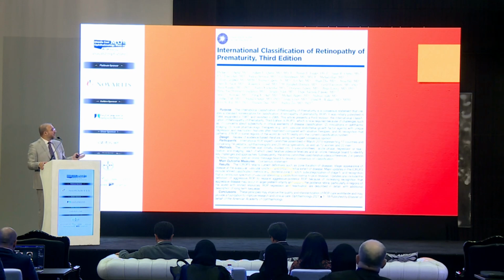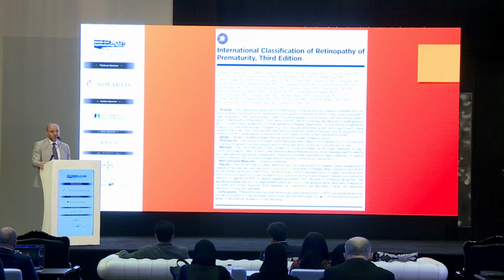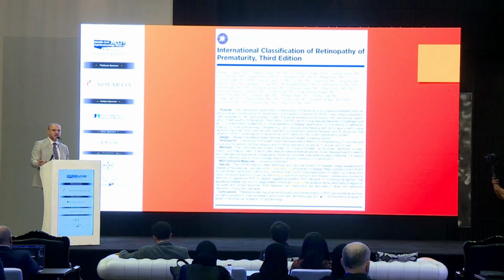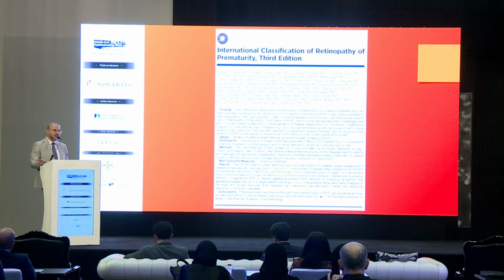About the ICROP classification, I mentioned here 2 things. Posterior zone 2, because we will use it. It looked like that is very important for us in our real life. And reactivation, the recurrence, the reactivation. So is there any change in the guidelines? Because before, we were using this medication, but no one changed the guidelines. Always it came as a different paragraph: laser is the main treatment for ROP, and you can use the anti-VEGF according to some precautions.